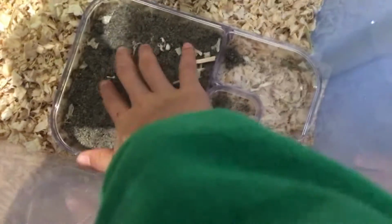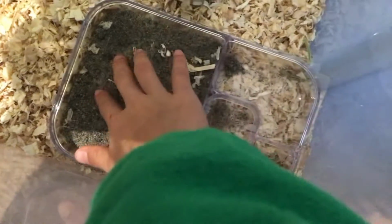Here is the hamster bath, and this is where they take a shower. If they lose water, they die. Well, they'll get sick and die. We use this type of bedding, by the way.